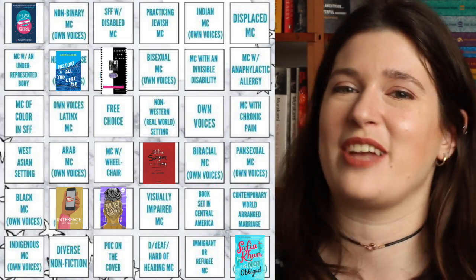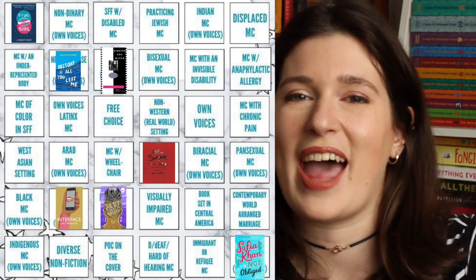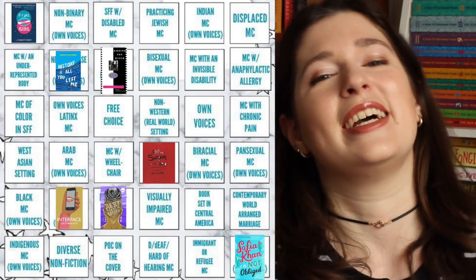So I thought it was a really nice idea. Here's my board so far. All the squares I've ticked off so far, I get 1 point for every square, and I will get 5 points when I get a bingo. And this month I got, you guessed it, 0.